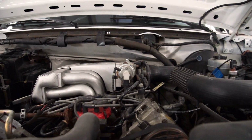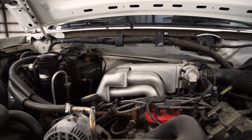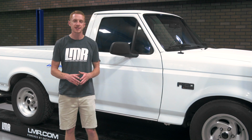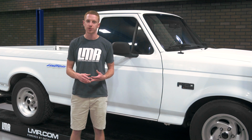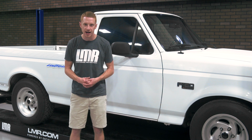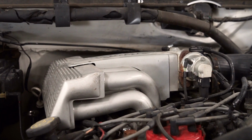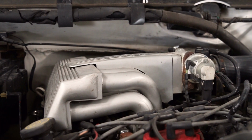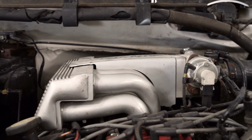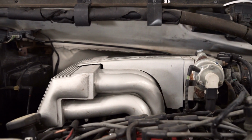The engine in the first generation Lightning was SVT's own version of the production 5.8-liter or 351 cubic inch pushrod V8. This engine had a rather mild 8.8:1 compression ratio and featured a 4-inch bore and a 3.5-inch stroke. SVT installed cast iron GT40 cylinder heads with high flow ports, revised combustion chambers, and featured 1.84-inch intake valves and 1.54-inch exhaust valves. Other engine attributes included a tuned intake manifold, tubular stainless steel headers, and a reprogrammed EEC to not only deliver crisp throttle response, but to take advantage of the SVT specific modifications.